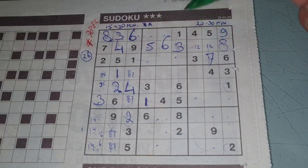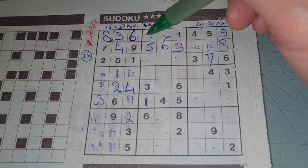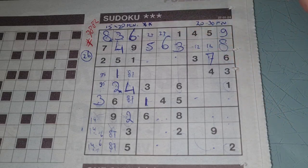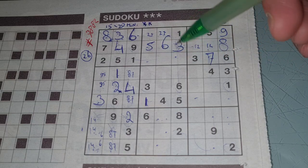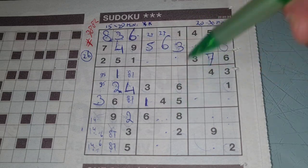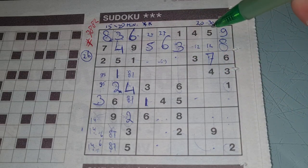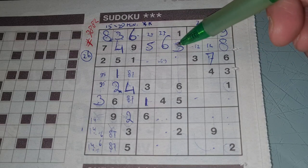2 missing numbers in the first row. The numbers, the 1, 2 is missing, and the 3, the 4, the 5, the 6, 7 is missing. 2 and the 7. Cannot fill this yet. So these should be the 4, the 8, and the 9. Well, cannot do this. Cannot fill this yet.